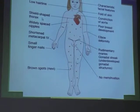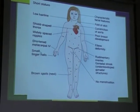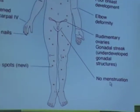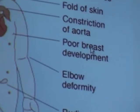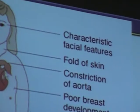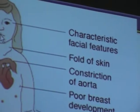Low hairline, shield-shaped thorax, widely spaced nipples, shortened metacarpals, number 4, that's in their bones. Small fingernails, brown spots on the skin, no menstruation, rudimentary ovaries, underdeveloped gonadal structures, they can't have kids. Elbow deformity, poor breast development, constriction of the aorta, that's some problem in their heart, a fold of skin on their neck, that's characteristic, and their face looks different. There's a girl with Turner syndrome. It's always female because there's no Y chromosome. You have to have a Y chromosome to be a man.